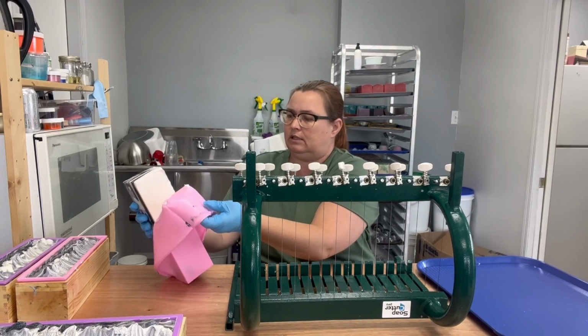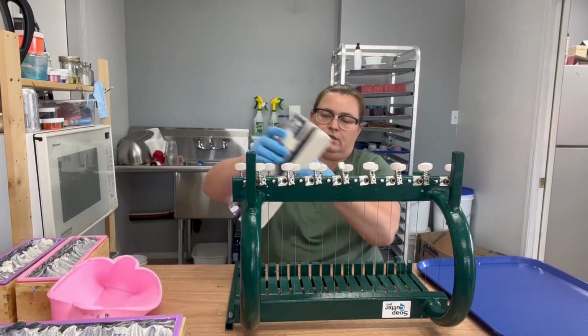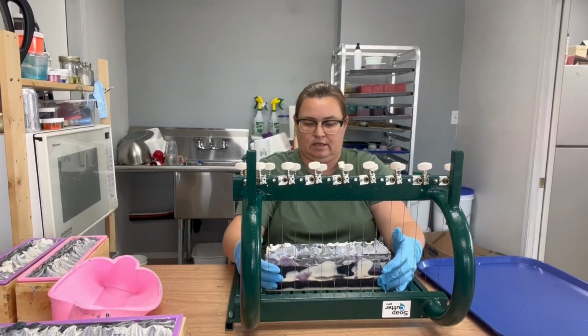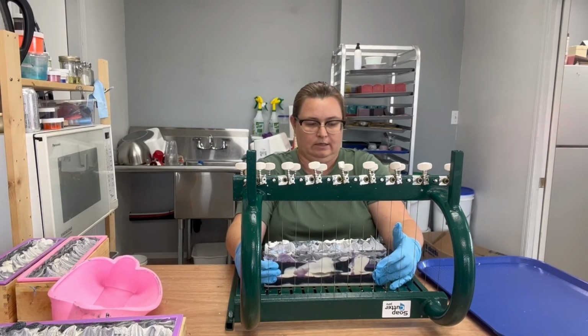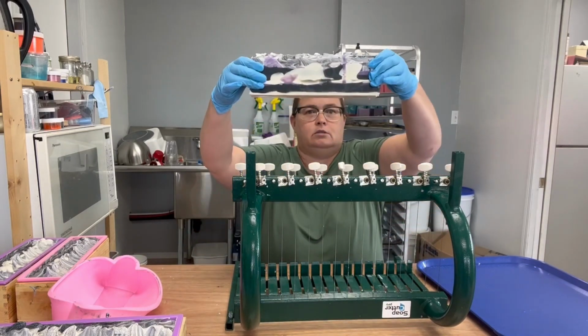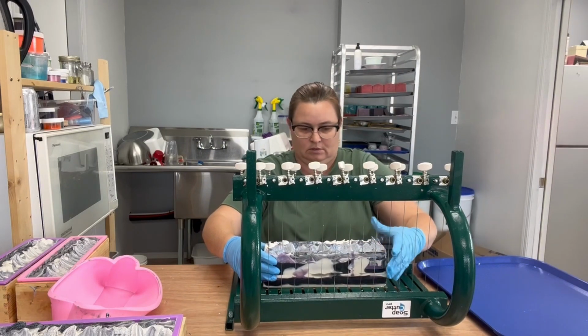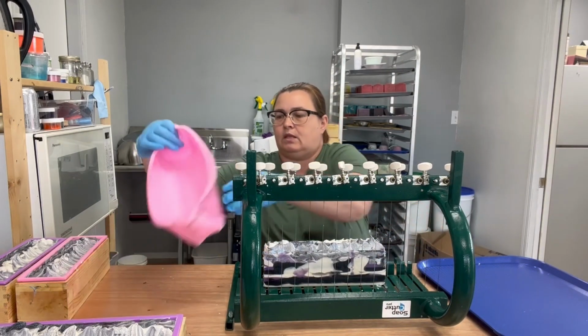It's still just a little bit soft on the ends themselves. I'm loving the color already. Maybe I'll show you guys. See the purples? Love it.